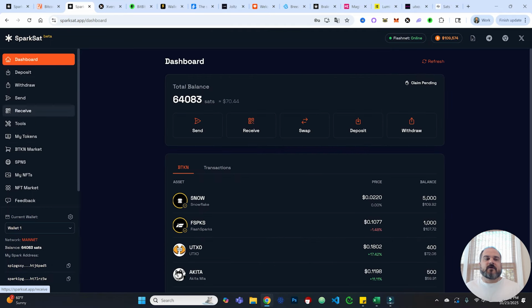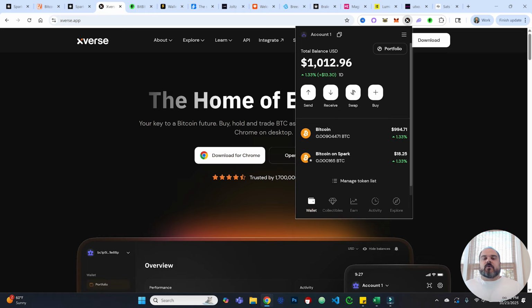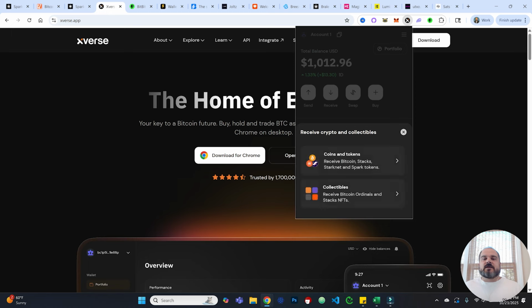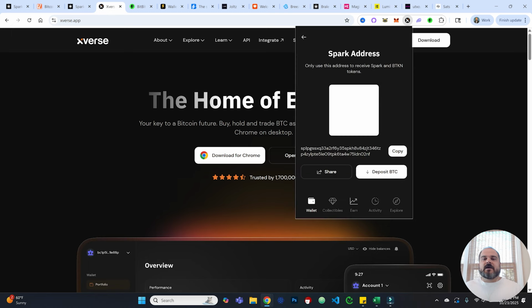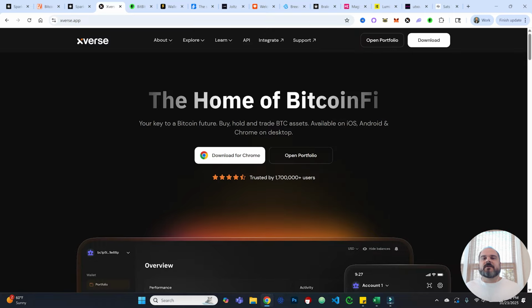You can see they've got all sorts of options here. We've seen some of the big wallets like Xverse. I think this is probably one of the biggest wallets, if not the biggest, in the Bitcoin ecosystem focused on Bitcoin. You can download Xverse as a Chrome extension, which I've got up here, and you can see they've also integrated Spark, right? So when you go to receive, you can say Spark and BTKN, and that gives you your handy Spark address. So Xverse has that now built into their browser extension and their mobile wallet, which is very, very cool. And we're going to see a lot more built into that over time.